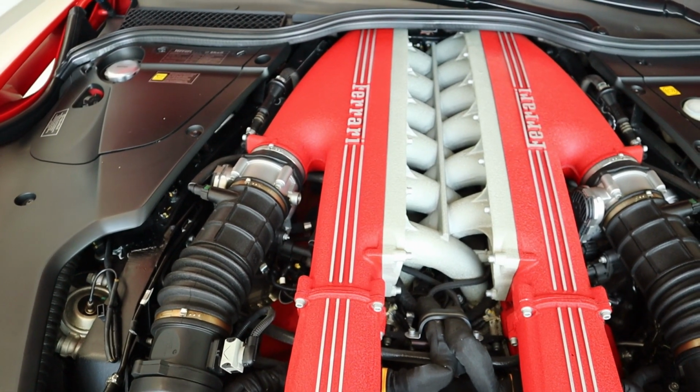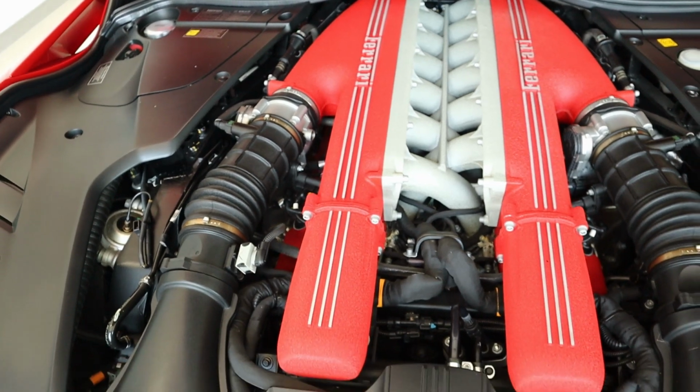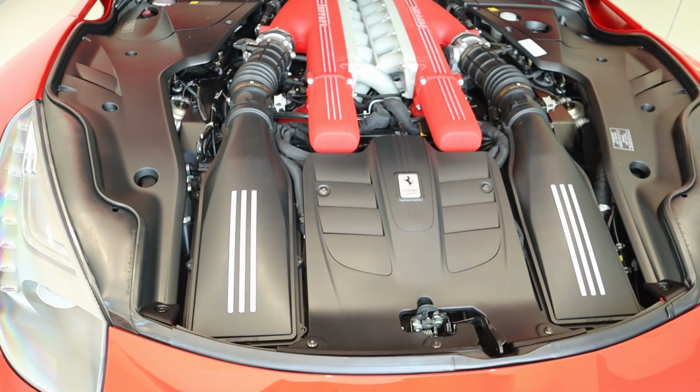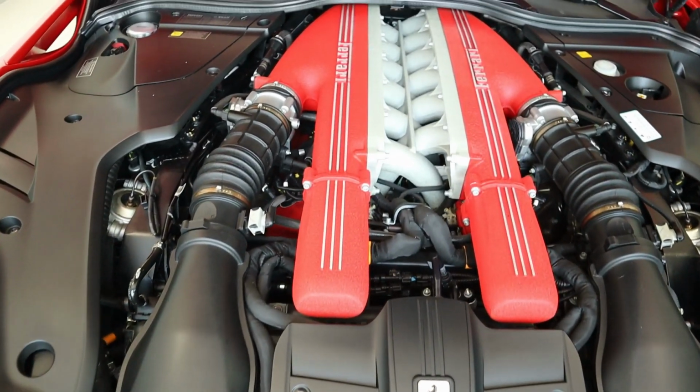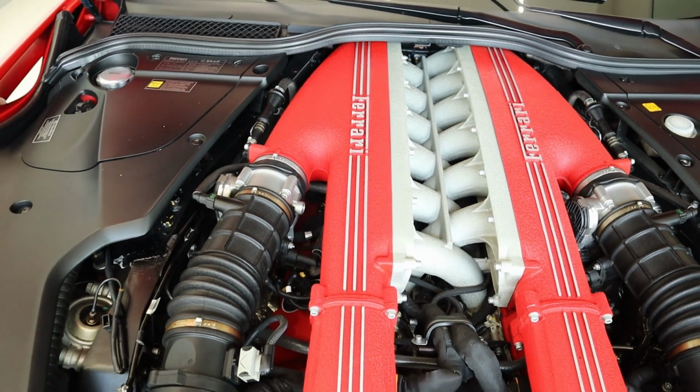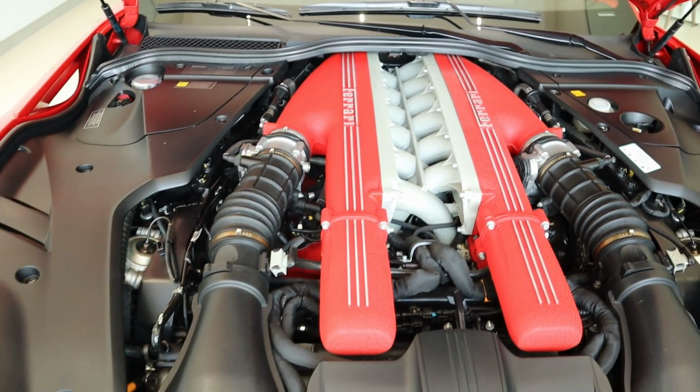You have 6 cylinders on each side. It is awesome looking. This engine compartment is just amazing too. It's a long hood, and you can see that engine goes all the way in, almost by the front driver and passenger. So let me close the hood.